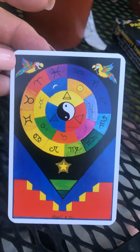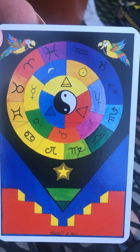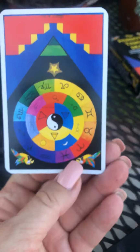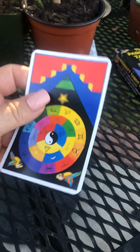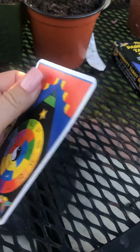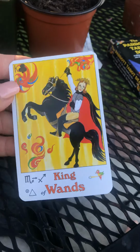That often tells you a lot about a deck. We've got a couple of parrots up in the corners. We've got the yin and yang, symbols of the elements, planetary symbols. The card backs are not reversible. The cardstock is really nice, I have to admit that. Very nice, very sturdy. It's not too slick, but it's not matte, it's not velvety, it's not linen. It's kind of a semi-glossy.